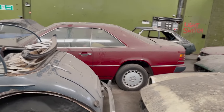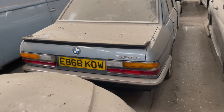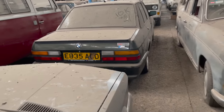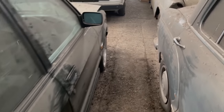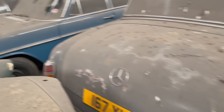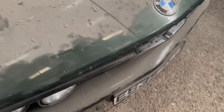That's quite cool, a coupe, I believe that's a CE Mercedes-Benz. 320i or 520i this one. Very cool. Now this is cool as well. I think this is a 535, V6 engine in this one. It's interesting seeing the varying states of the interiors. That one looks not too bad. Mainly the paintwork that suffered from the storage. It's actually green, this one. That's really nice.